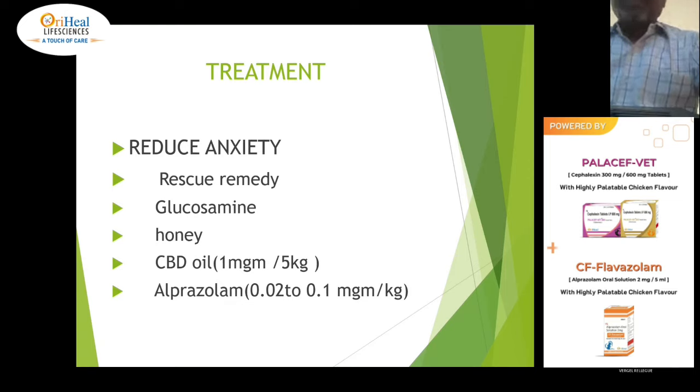And CBD oil, again, I don't know whether we get CBD oil in India because it's marijuana, but if CBD oil is got, at 1 milligram per 5 kg body weight, it is an excellent anxiolytic drug. It's also an anti-inflammatory drug. It has got several properties. We'll be very lucky if Oriheal or such companies come out with CBD oil. For various problems in veterinary, CBD oils can be used. Then alprazolam, which Oriheal has got, 0.02 to 1 milligram per kg body weight can be given.